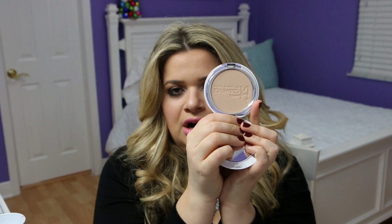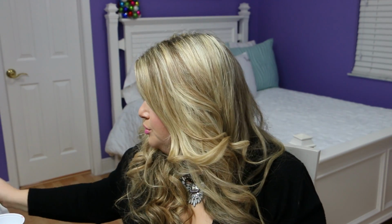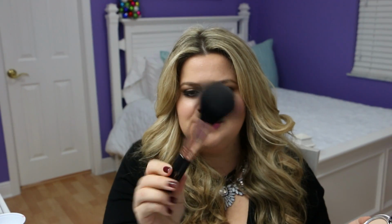Next, I have 2 products from IT Cosmetics. I have made it onto my December favorites. The very first one is the IT Cosmetics Celebration Foundation Illumination. I use the shade Light. This is what the color looks like. It also has a little brush under here, which as you can see still has a plastic because I haven't used it. I like to use this with my powder brush, which is this one right here from Sigma. This is the F20. I just love to apply it.